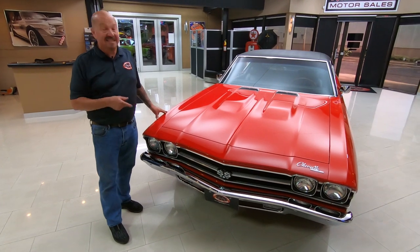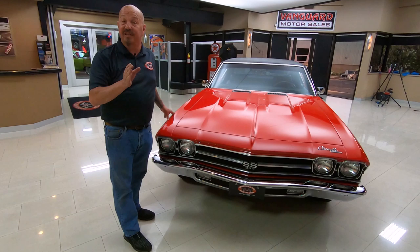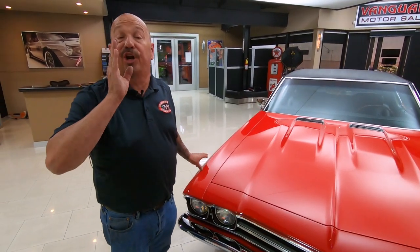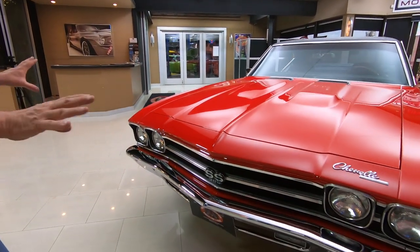I'm Greg and this is a 69 Chevelle. It's got a big block under the hood and it's got a manual transmission, black interior, beautiful restoration. You're gonna love checking this one out. Let's take a look. The grille is beautiful.